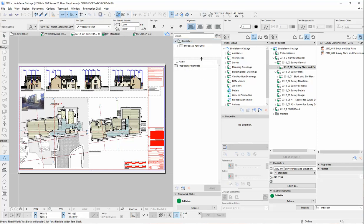To the right, I use favorites extensively. I'll cover favorites a little bit later. So I like my favorites to be open all the time. I generally have teamwork status open as well. This is all our views, and I'll come to views in a second. Here we have our trace and reference palette stuck down here, and here we have our renovation status at this point.